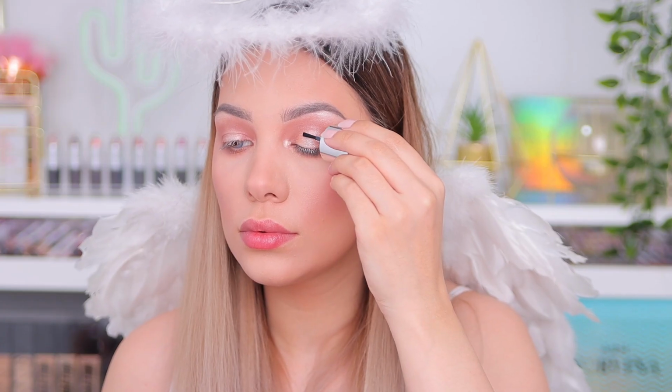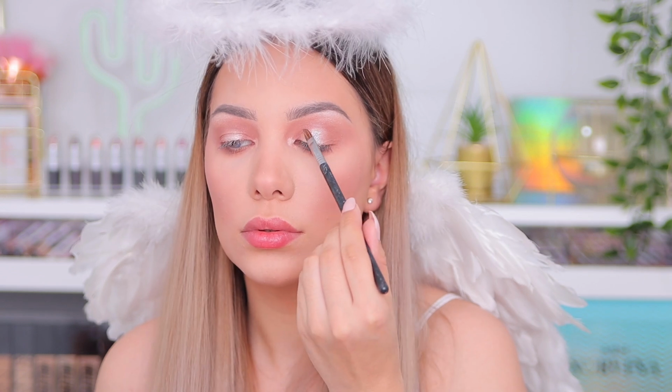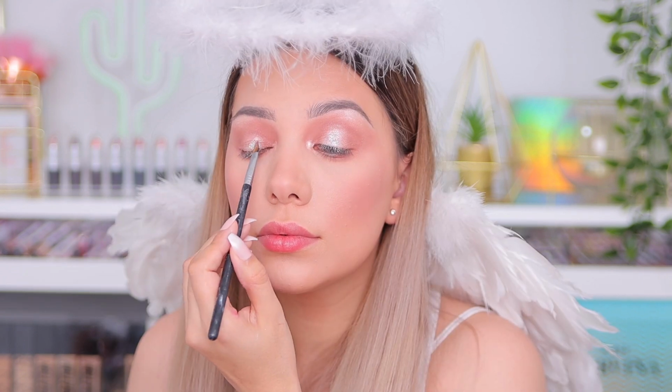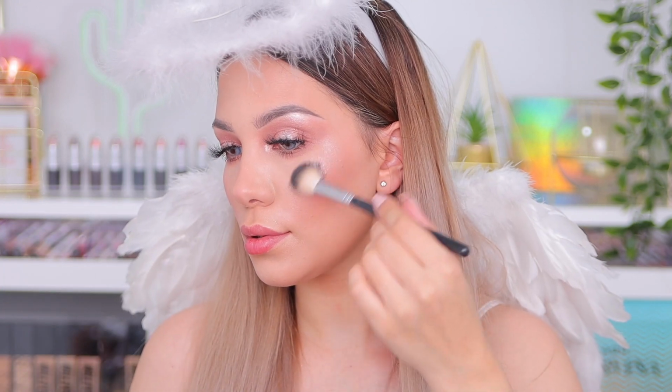And I also went in with the glitter. This one is from ABH, and it just makes the look pop a little more. Then I went and applied some lashes off camera. I kind of regret my lash choice, but it's okay. And then I went with Tatcha to make my skin super dewy, super glowy. And again, Diamond Bomb from Fenty Beauty.